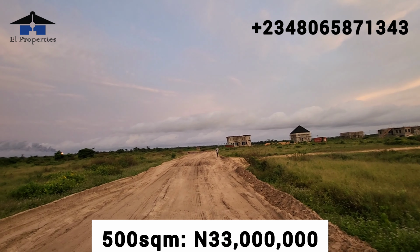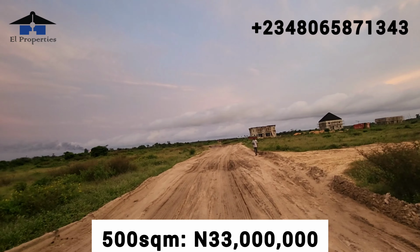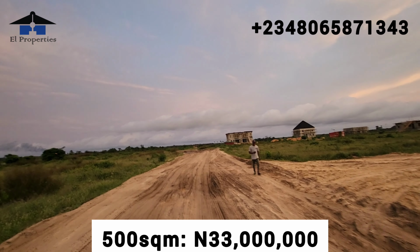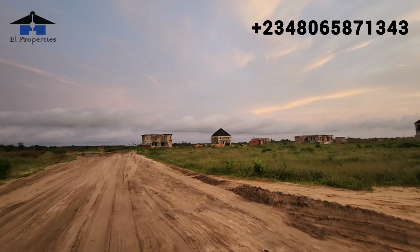500 square meters selling here. So if you're interested, this is the best time to come and buy a land here. Our 300 square meters is completely gone. Only 500 square meters going on here. So this is your best time to invest.